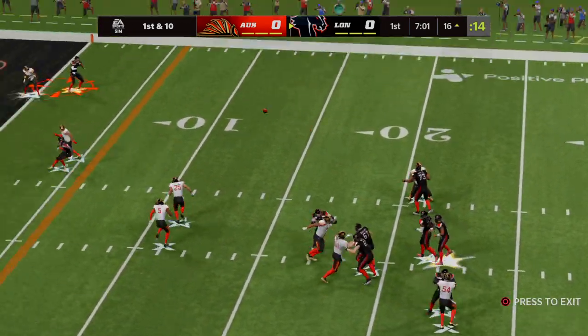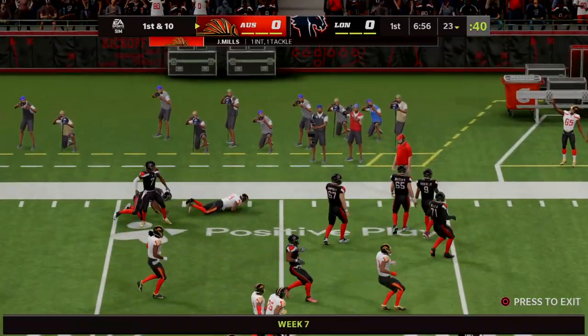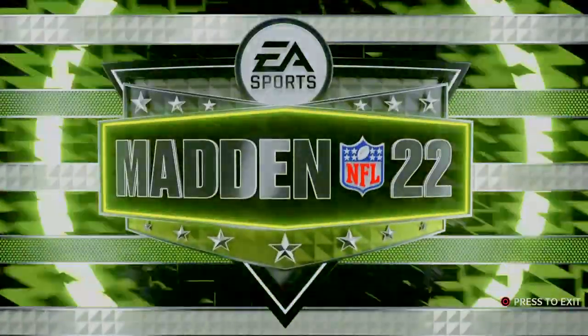Inside the red zone here, they'll look to throw. Looking for Hearns, and it's intercepted. Picked up by Jalen Mills. And he will bring it out past the 20-yard line. So out comes this offense to take over for the first time.